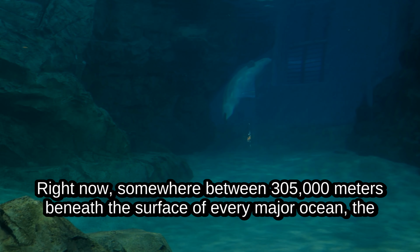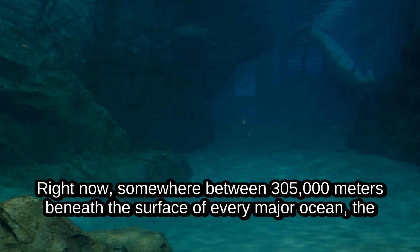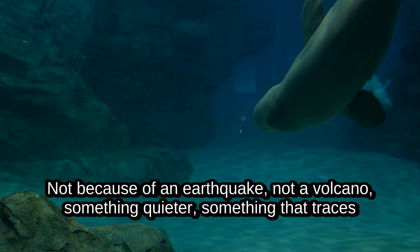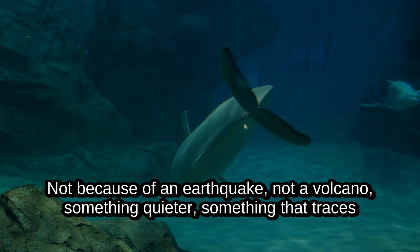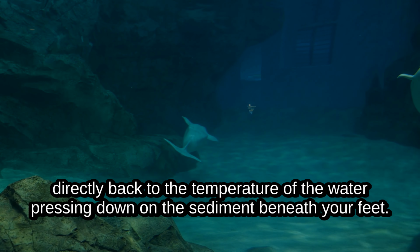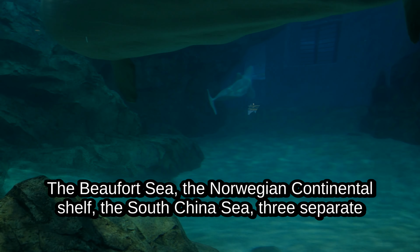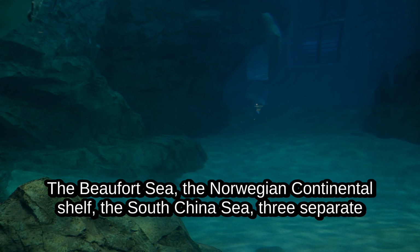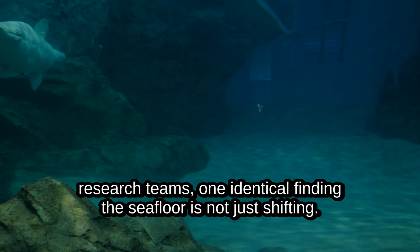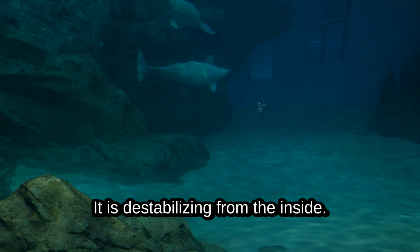Right now, somewhere between 300 and 5,000 meters beneath the surface of every major ocean, the floor is moving. Not because of an earthquake, not a volcano, something quieter, something that traces directly back to the temperature of the water pressing down on the sediment beneath your feet. The Beaufort Sea, the Norwegian continental shelf, the South China Sea, 3 separate research teams, one identical finding: the seafloor is not just shifting, it is destabilizing from the inside.